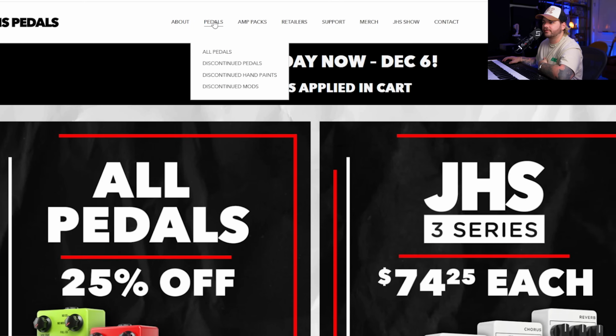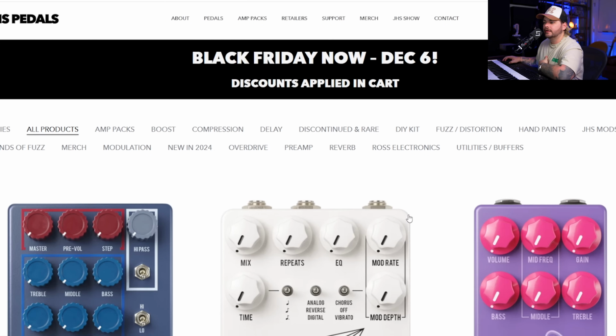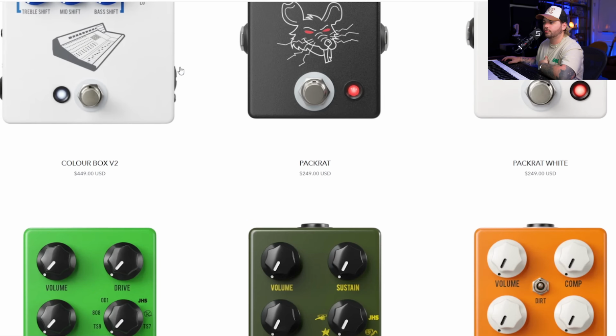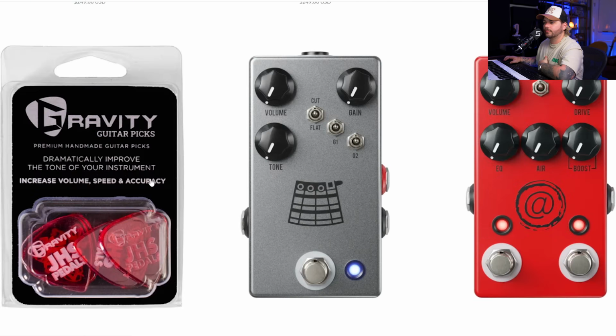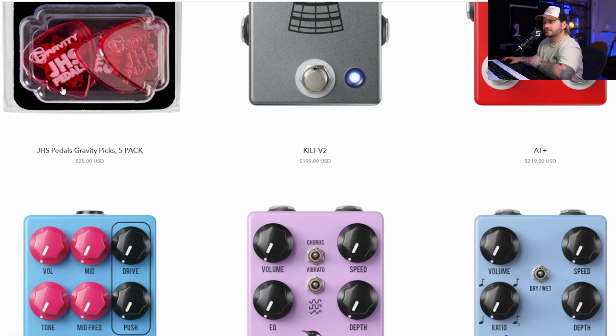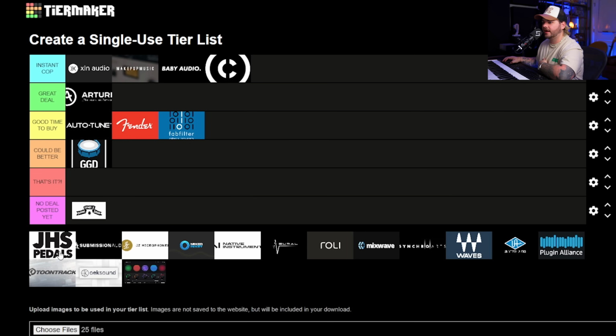I think that if you've never tried out pedals, now's a good time to do it. The Color Box is really, really great. The Hard Drive sounds really cool. Where's the one that I have? The Emperor V2. This is insane. I love JHS pedals. I'm glad that they're doing a sale. I know that for more boutique companies like that, it can be hard to discount physical products.